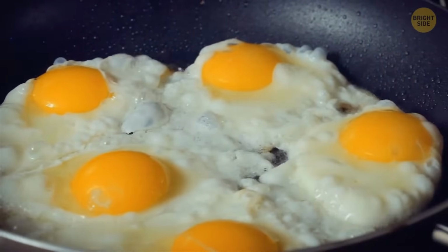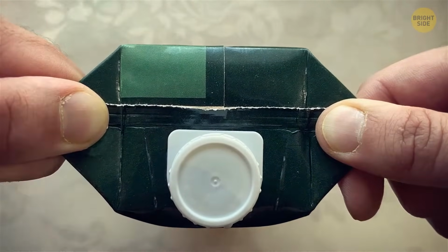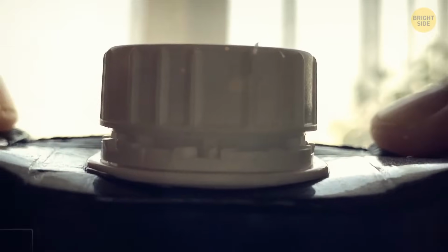Ever notice that most juice boxes come with two flaps, one on each side? Those are actually handles. Manufacturers design the boxes this way to make it easier for us to hold them. This way, we don't end up squeezing the box, making the juice spill out.